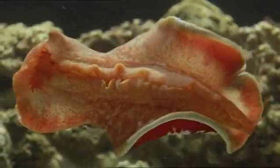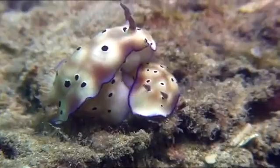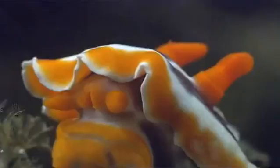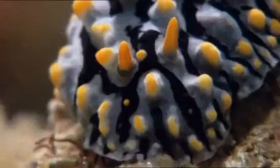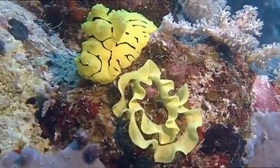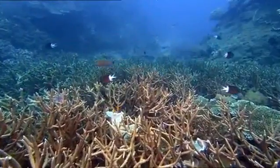Meet the nudibranchs, or as they're also known, the naked slugs. I've never seen a slug as colourful as this before. These are flesh-eating slugs. Don't be ridiculous, Barney. Slugs don't eat flesh. Do they? Well, don't worry, they don't touch humans, but they do have a taste for animals that sting, like jellyfish, anemone, and corals, and then they absorb bits of the creature they've eaten to use for their own self-defense.